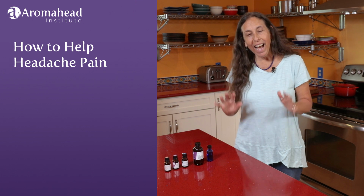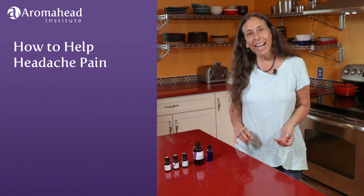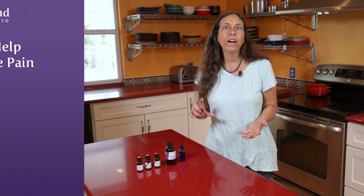It's called How to Help Headache Pain, and it's done in a base of what we call trauma oil. That is a carrier oil that's made with 3 flowers. It's made with arnica flowers, calendula flowers, and St. John's wort flowers, and it's great for pain.